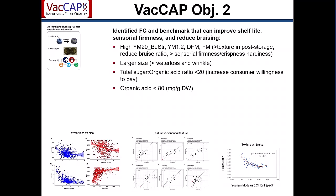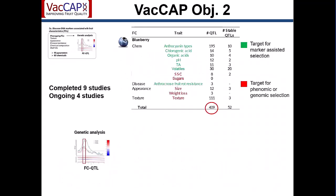And we found a threshold of organic acid below 80 milligrams per gram of dry weight as a sort of threshold for not having a reduction of willingness to pay by consumers. So those parameters are benchmarks that the breeding program can start to use for improving quality.